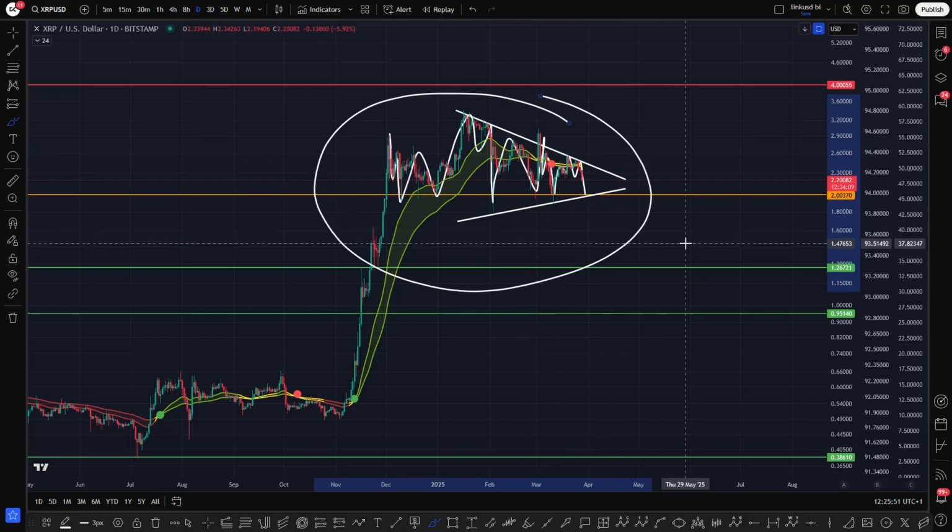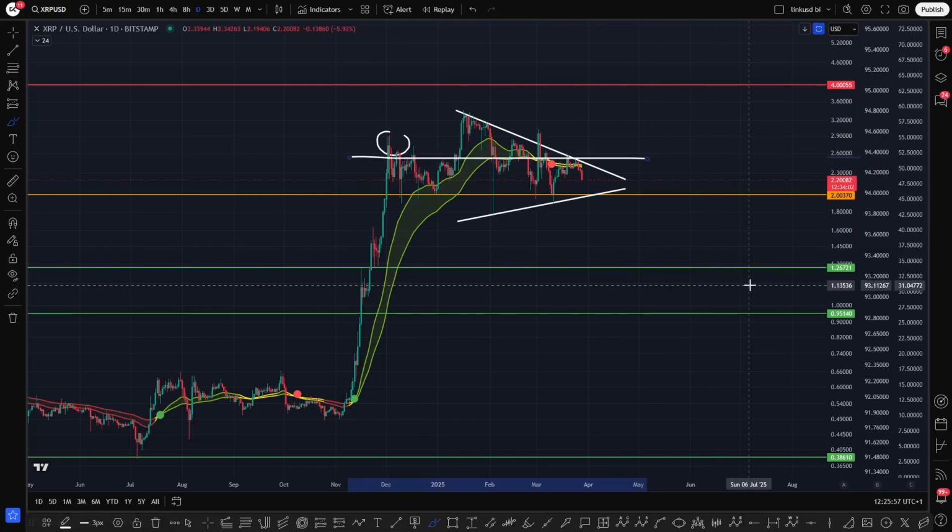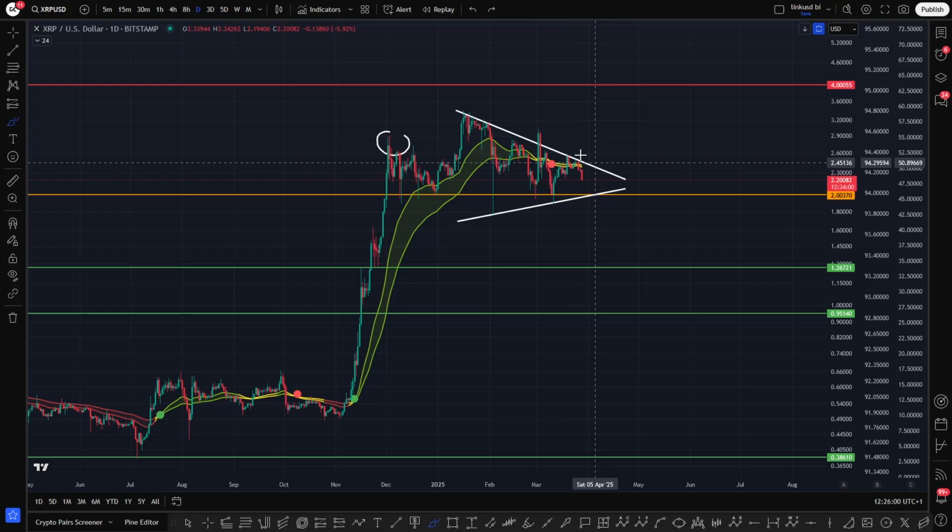So what we've got is all these complex 3 wave corrections, and this is exactly what I think: this is corrective price structure from left to right. I think we've just hit resistance and we're going sideways. So at the moment we can't get back above the ribbon. You clearly see we're getting rejected.